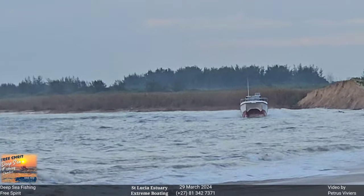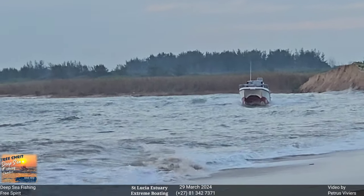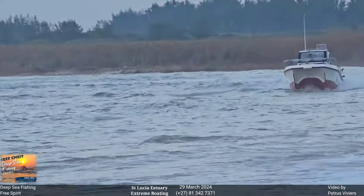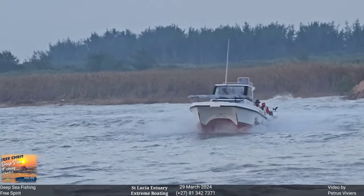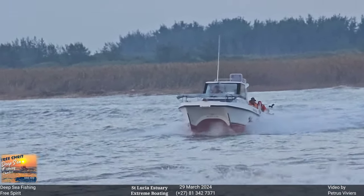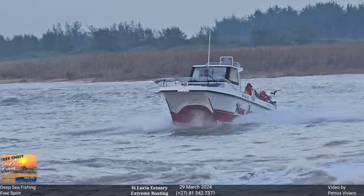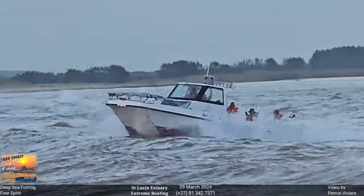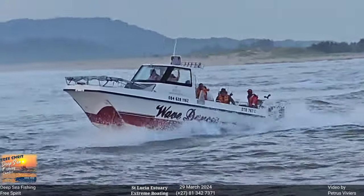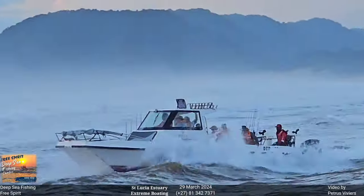Wave Dancer is coming on to speed. He's gonna do us a nice flyby here. Slowing down for the rapids. That is a very slow flyby, Captain. And your one port is open. Your splashovers is going to be very, very, very wet.